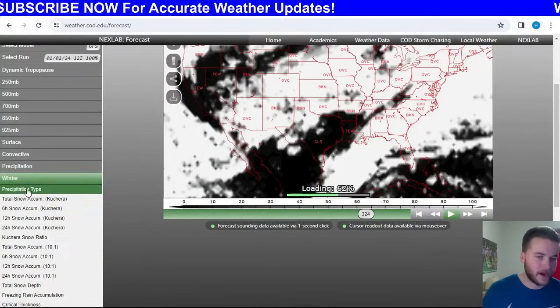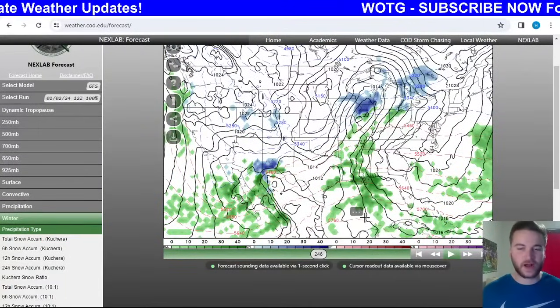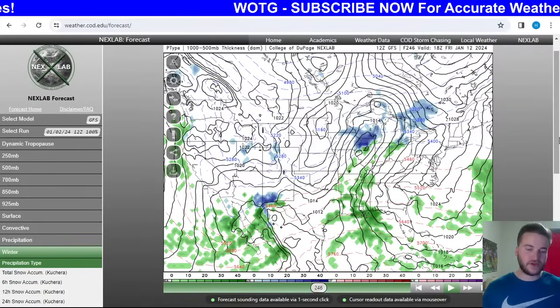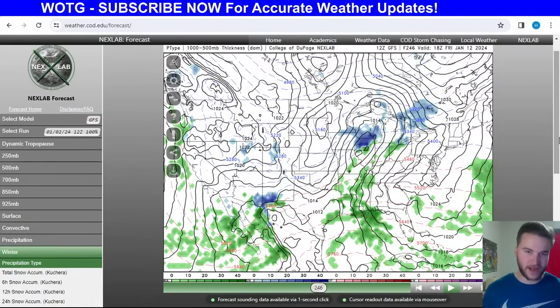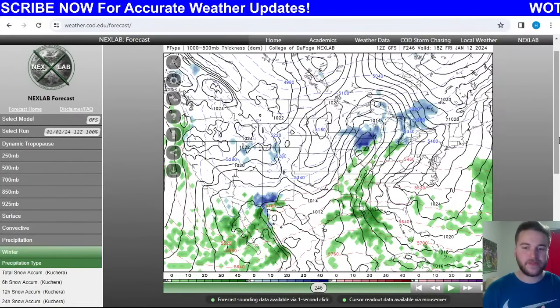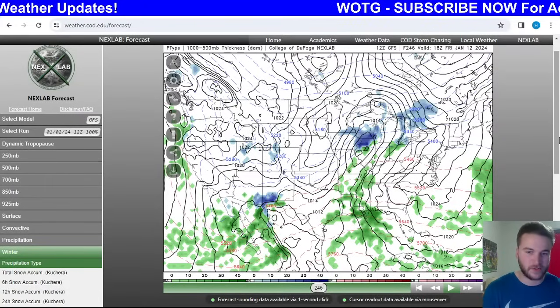This is again one model run. I have noticed a downward trend in some of the snowfall and phasing. And what I mean by phasing with this system is you have the polar jet stream to the north, and you have that subtropical Pacific jet stream across the southern U.S., right? When those two jet streams come together, that's what you call phasing. And usually when they phase together, you see a stronger storm system overall.